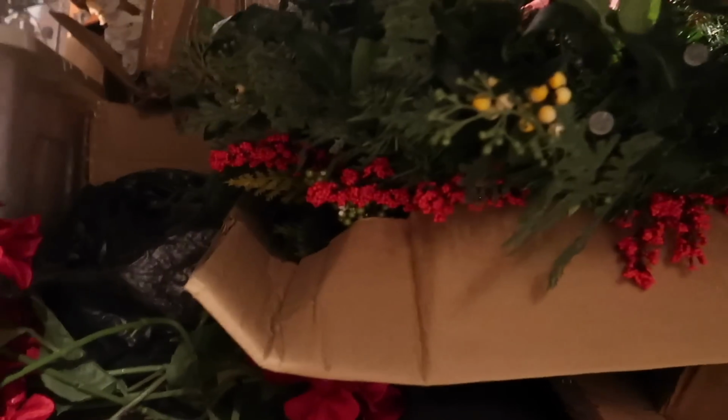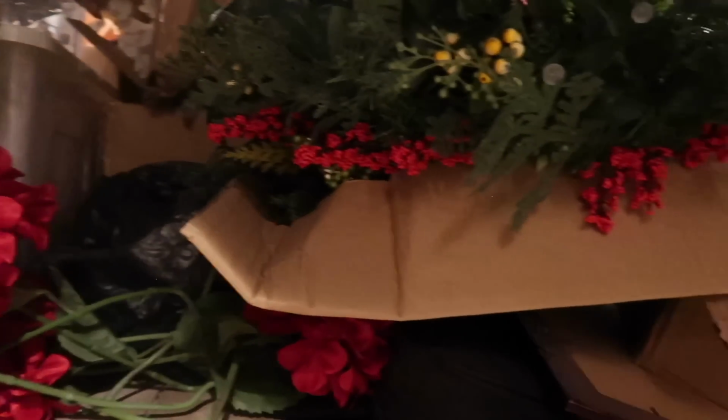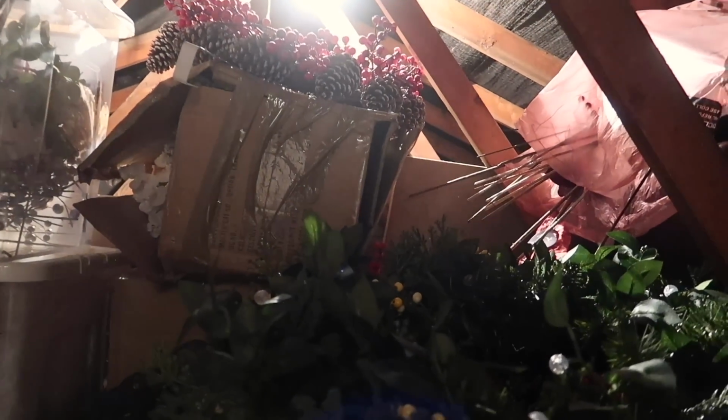Okay, so I'm going to have a quick go up here and I'll show you what the loft looks like. I'm not going to get a lot of this yet because I'm obviously not doing all my Christmas decorating. I'm only doing my Christmas tree. Yeah, this is basically all Christmas, this whole side of the loft. So yeah, we've got wreaths up here, loads and loads of stuff. Oh my god, I forgot I had half this stuff, if I'm honest.